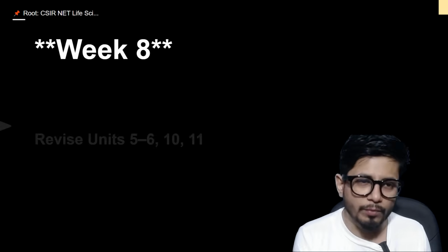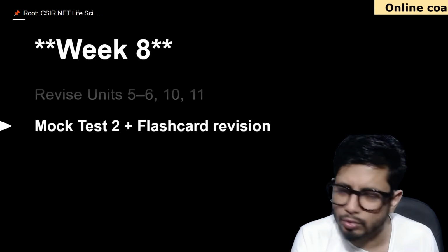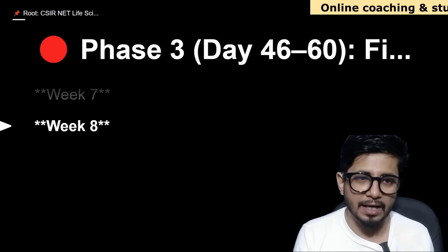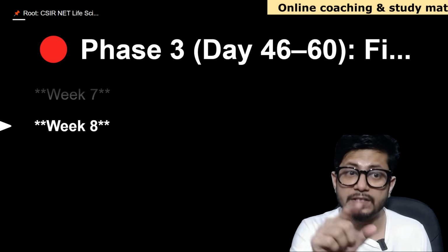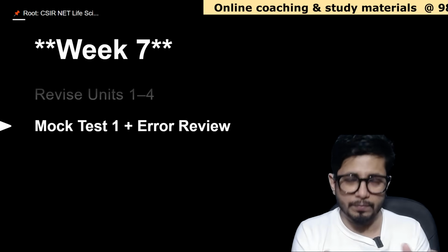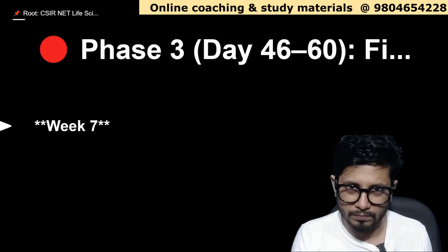And week 8 will go with the revision of unit 5, 6, then 10, 11, all these, and also take mock test 2. Mock test 2 means basically you're taking a test on all the units. Earlier we talked about the very first mock test, that is in week 7, the last 2 weeks just before the exam. In the first week just before the exam we are having the mock test covering unit 1 to 4, and you will check the score of your preparation.